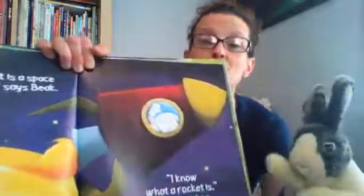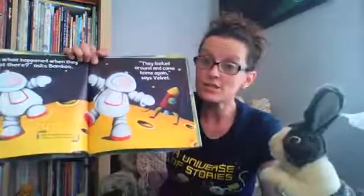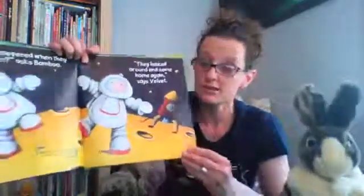A rocket? What's a rocket? Well, a rocket is a space machine, says Beak. Can you see our rocket in our story today? Oh, look at how cool that is. I know what a rocket is, says Bamboo. So, what happened when they got there? asked Bamboo. Well, they looked around and they looked around, and then they came home again, says Velvet. Now, Neil Armstrong was the first person to step on the moon. Oh my goodness, our library has so many amazing books on Neil Armstrong.